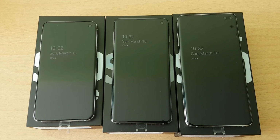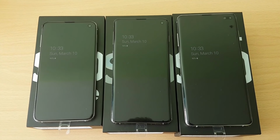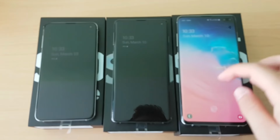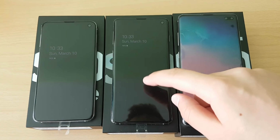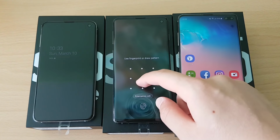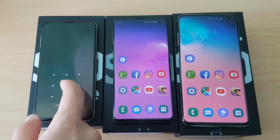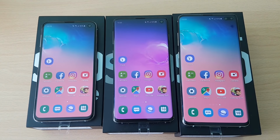It's been 9.5 hours since I unplugged the device and left them like that, so let's see how much of a battery we have left. On the S10 Plus we have 92%. On the S10 we have again 92%, and on the S10e we have 90%, so we can see that there is a 2% difference between the bigger and the smaller phone.